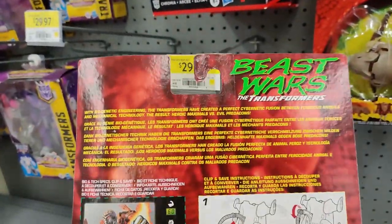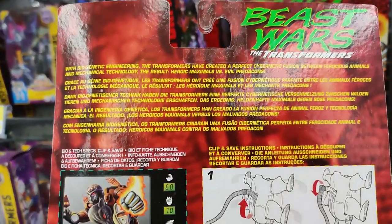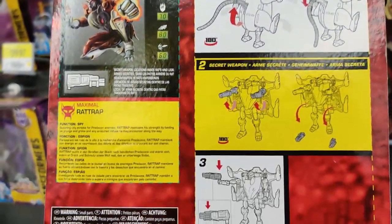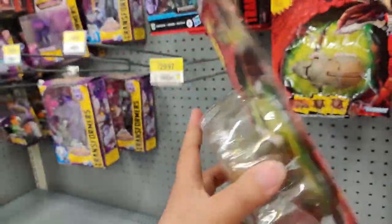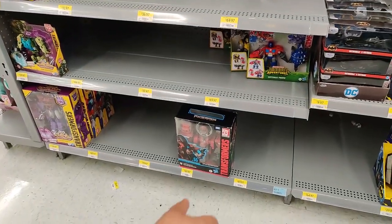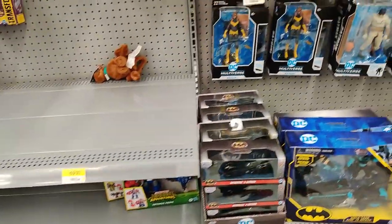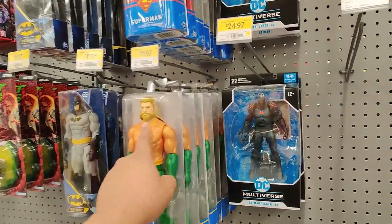Yeah, I do like them. Unfortunately, I'm not going to buy them for $32. You got to be kidding me. Yeah, I like them, but I don't like them that much. Yep, Kenner Hasbro. Sweet. And that is it, unfortunately. Nothing else of any real interest. They've pretty much cleared out all of their DC stuff, except for Chris Hemsworth.